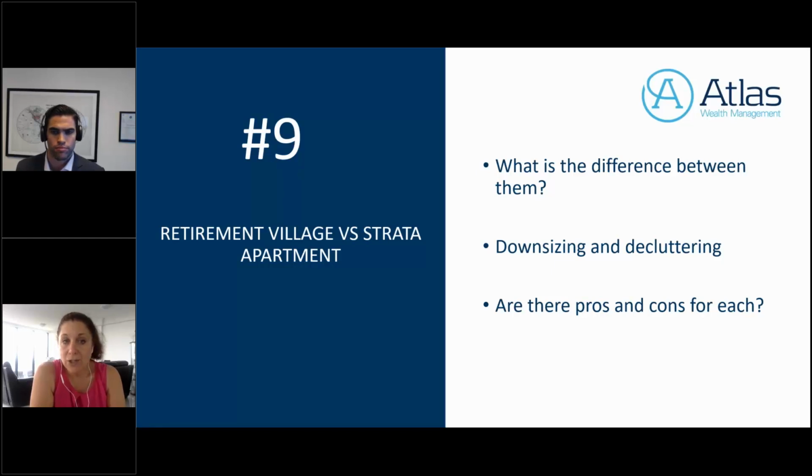So when we're talking about strata apartments, when people are downsizing, the choice is theirs. If they've got a strata apartment, they won't have the community feel unless they know everyone in the apartment block. They've got their strata management fees, they've got their rates, and they've got to do their own maintenance internally. So it's like independent living, like where I live here in an apartment.